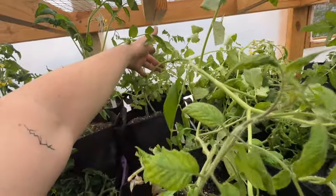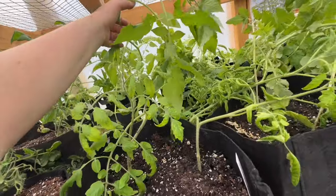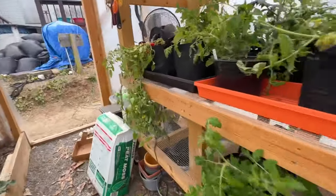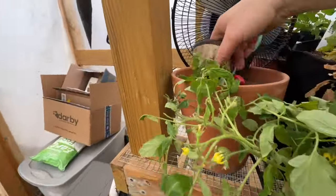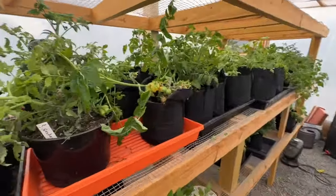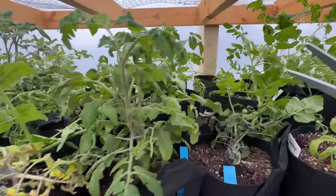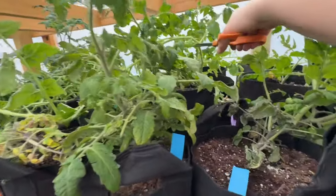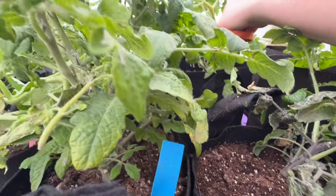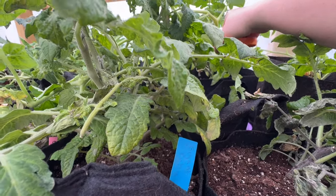It's not putting on any flowers. It's just getting bigger, bigger, bigger. So I think I'm just going to, let's see, do I have clippers? I have scissors. These will do. Let's see, where's this one? So we'll try this out on a couple. We're going to try it out on U-T-Y-O-N.